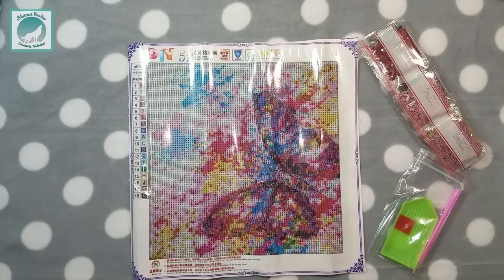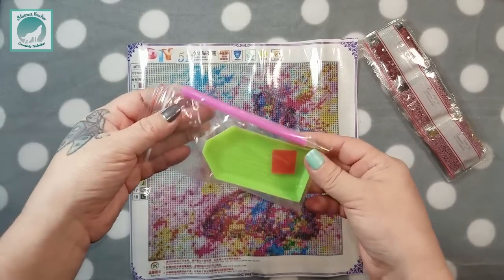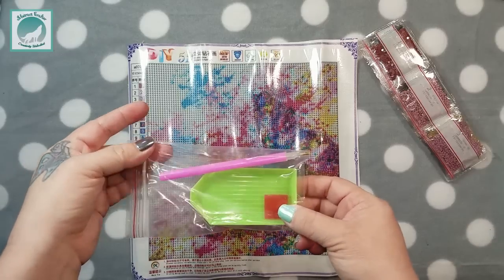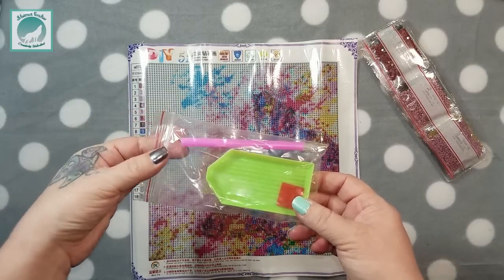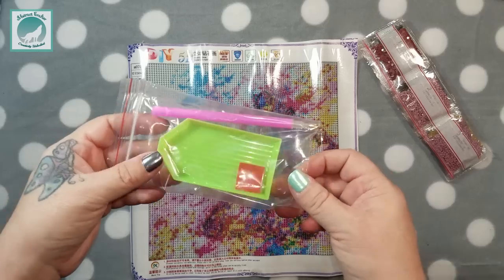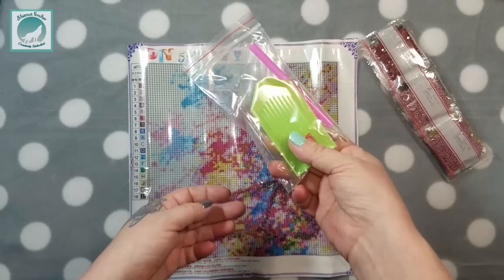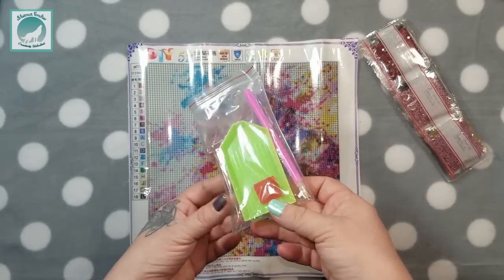I am rambling. Quickly, all the toolkits except one have been pretty much the same. There was only one that came with an extra drill pen with a multi-placer and with extra baggies. But otherwise, they've all been the small green tray, the small plate of wax. And I do find that actually fairly typical on Amazon.